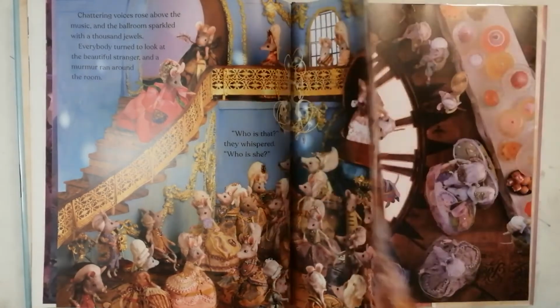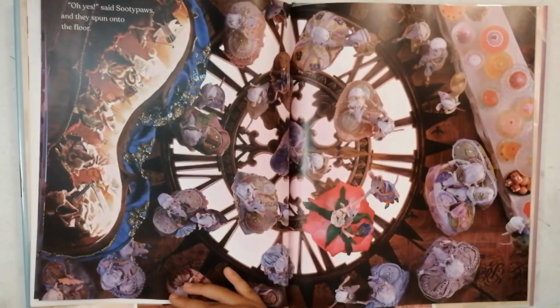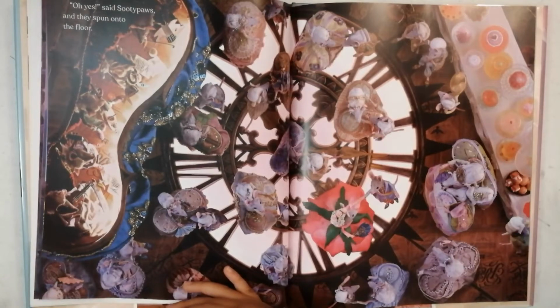Yes. Oh yes, says Sootypaws, and they spun onto the floor.